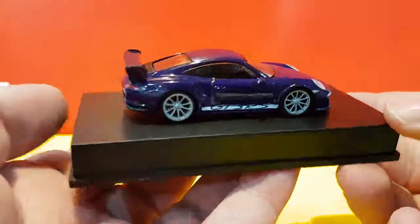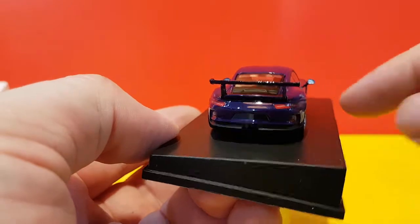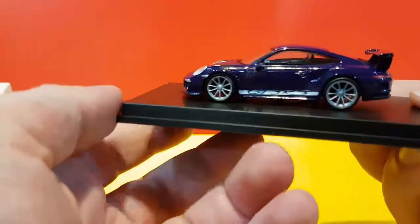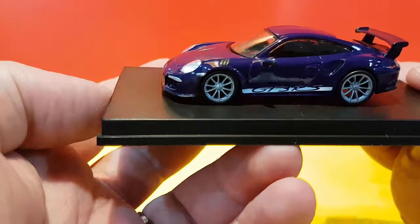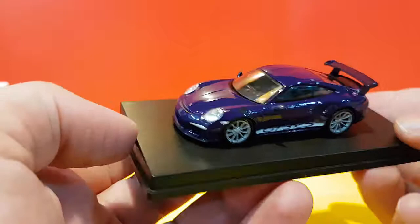Thank you, Spark. A tiny detail, but important. Very nicely done. No brake. Ah well, that's okay.